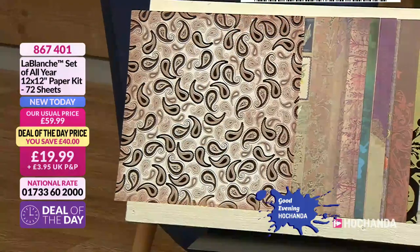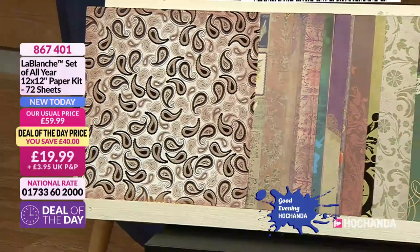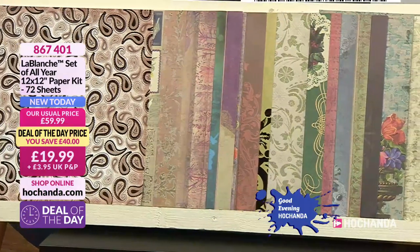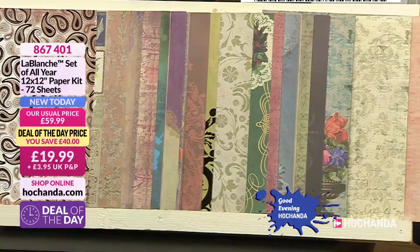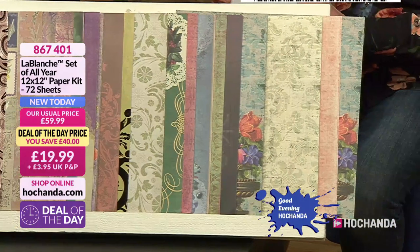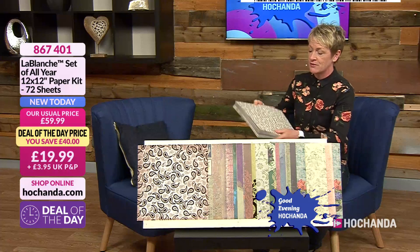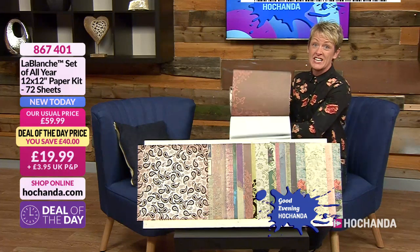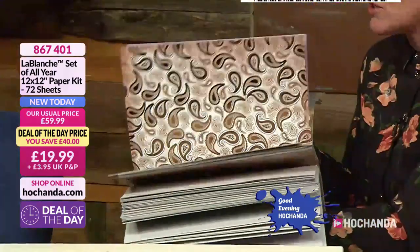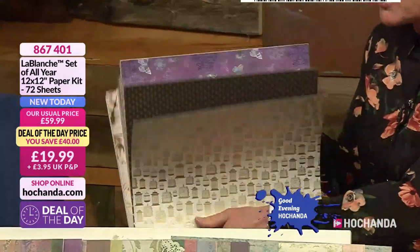Right, beautiful paper, 72 sheets from La Blanche. This is the set of all years, 12 by 12 papers, and there really is a theme for every season, every occasion throughout the year. So we'll flick through some of the papers that I've got here. First of all, just one big flick, 72 sheets for you. They're gorgeous, and do you know something? They smell delightful.